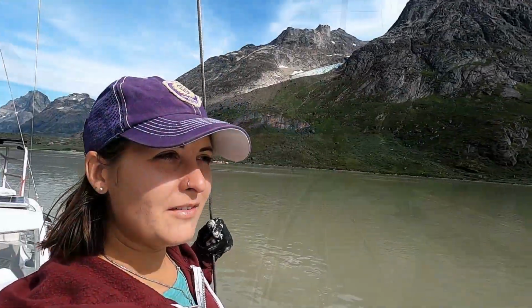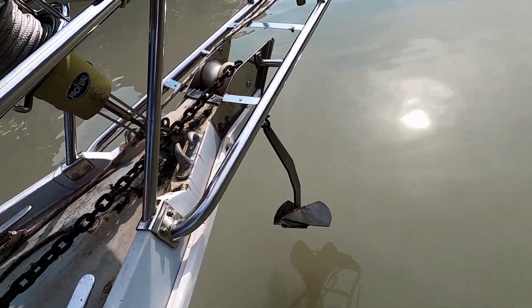Well, we're just leaving one of our favorite anchorages, Aappilattoq. I'm probably pronouncing it wrong again. We're struggling with all the names here, but it was a really gorgeous place for anchoring, and the anchor came up super clean. There she is. Seems like there's mostly mud here, just a little bit of grass, so it wasn't too terrible to clean the anchor this time. And she came up pretty easily, so that was a really good anchorage.